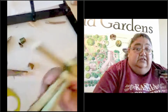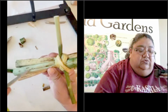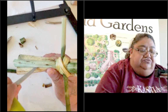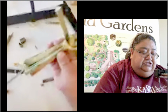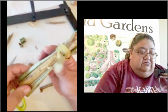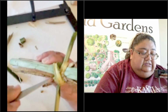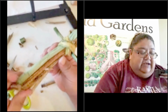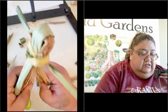Okay. Then I'm going to open my scissors up. And I'm going to run it down the tule. And what I'm doing is shredding the tule because I like a full skirt. And I know she would too because she's my doll. So she's going to have a fluffy personality just like me. So I'm going to make her skirt full because when I wear my skirts, I like my skirts to be more full as I twirl.